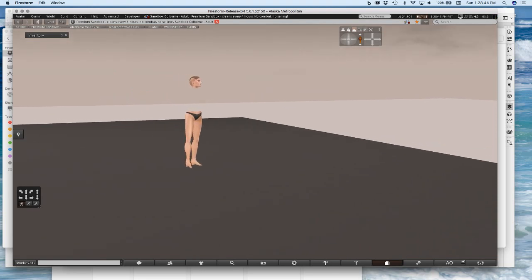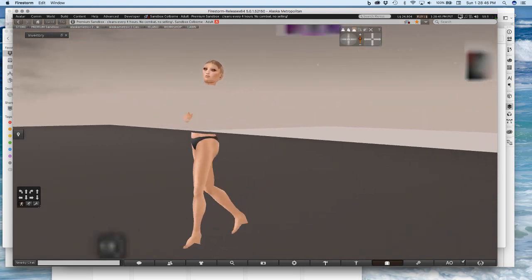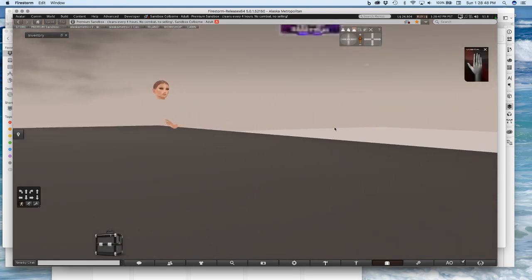Give me a second to load up here. As I mentioned before, I have a million things on my screen at all times. That's just the nature of loving your meshy bits.